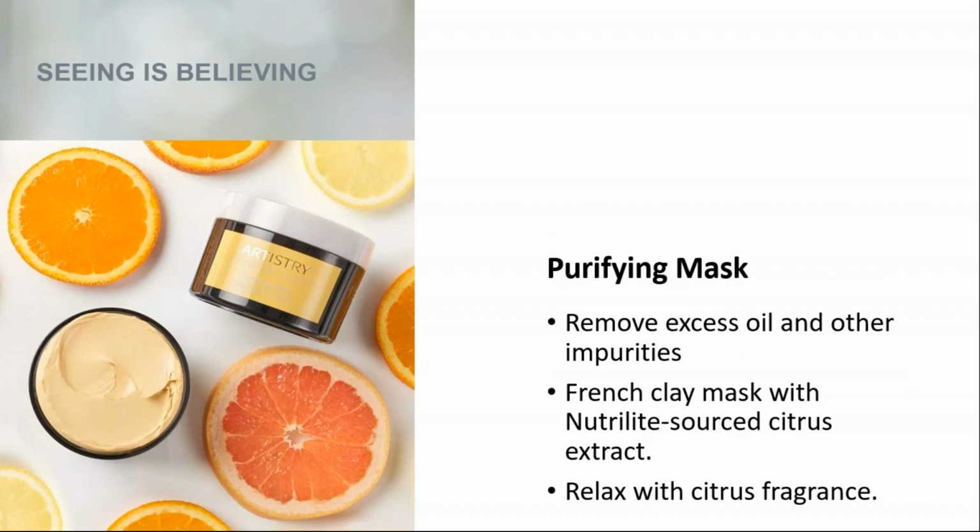Now, the purifying mask. So when the skin craves a deep cleanse and the pores need a purge, when the purifying power of Artistry Signature Select is needed, this mask is really going to come to the rescue. Now, this dense clay mask deeply cleanses the skin and the pores, drawing out impurities and environmental pollutants. This is a perfect mask to use when your Artistry skin analyzer shows up that there's congestion.